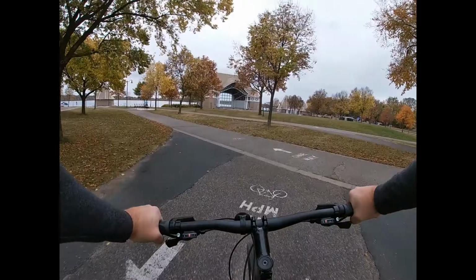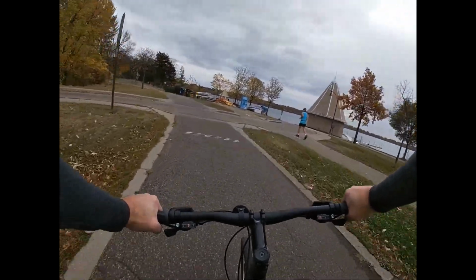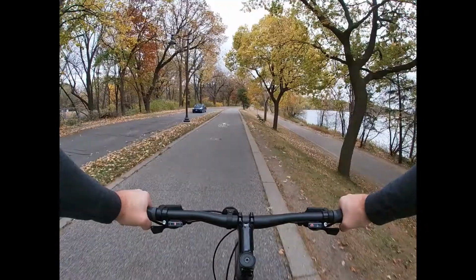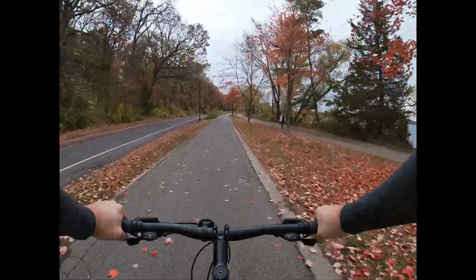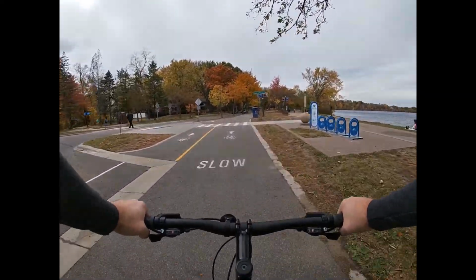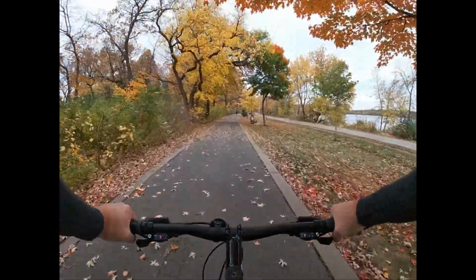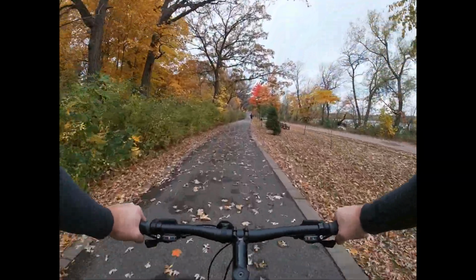Lake Harriet. You see the beautiful band shell right on the north end of the lake. There's an exit on the south end of the lake that I just went past that heads to Minnehaha Falls and the Minnehaha Creek Trail. That is also part of the Grand Rounds Trail. I do have a video on that one as well.